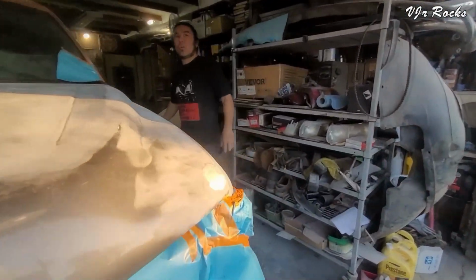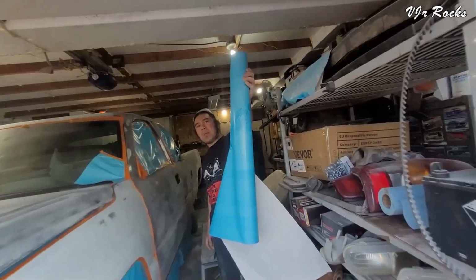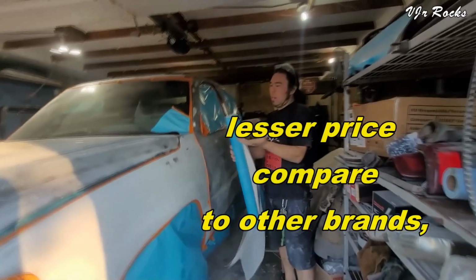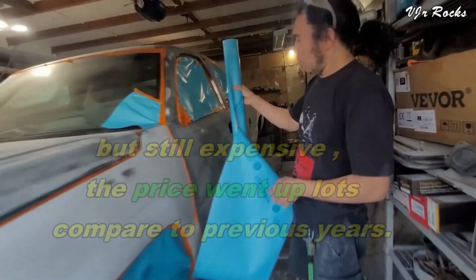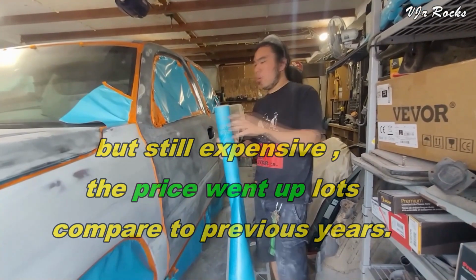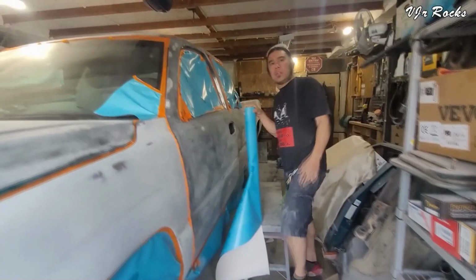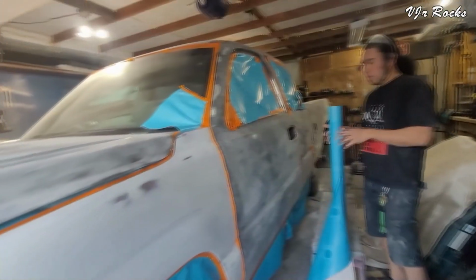And here, I'll show you guys. This is one of the inexpensive masking papers that I use. Only like $45, but still. Now it's almost finished, so I need another 1 roll of this. But this one is a used one. I used this one before for like 3 vehicles already. So this is the last one, so I need to finish this one.